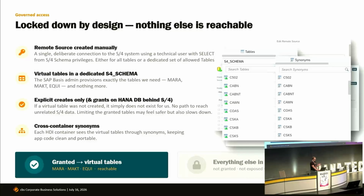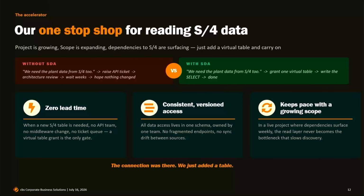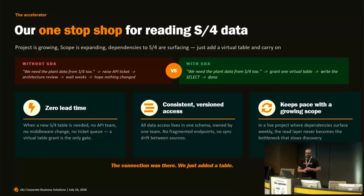With that, as said, the low-level technical user on the HANA side of the source table, the on-prem DB, can restrict it. This explicit grant is also restricting this because only a DB admin can do it, which only the customer has access to. With that, we had this one-stop shop for reading data, which for us was a huge accelerator of the project.